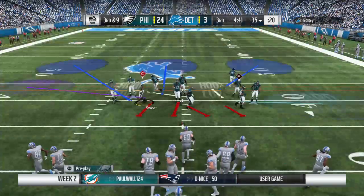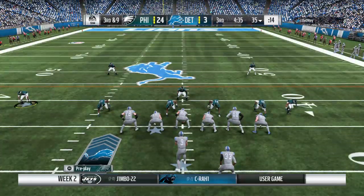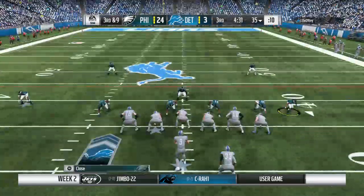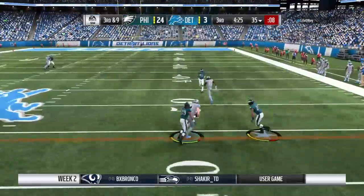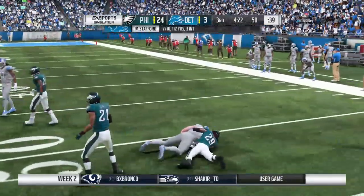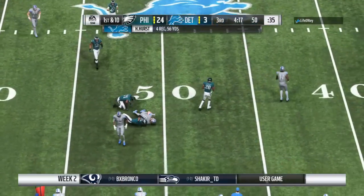This offense in desperate need of a conversion as they come up on 3rd down. Set. 180. 10. Throwing on 3rd down, Stafford. To the right side and complete to Hurst. And he'll be stopped right at midfield. They give him 14 yards that time and a fresh set of downs.